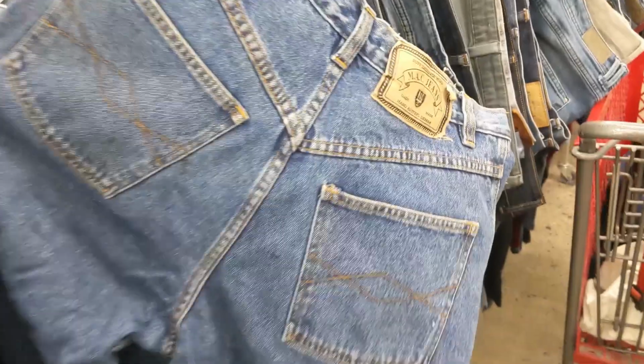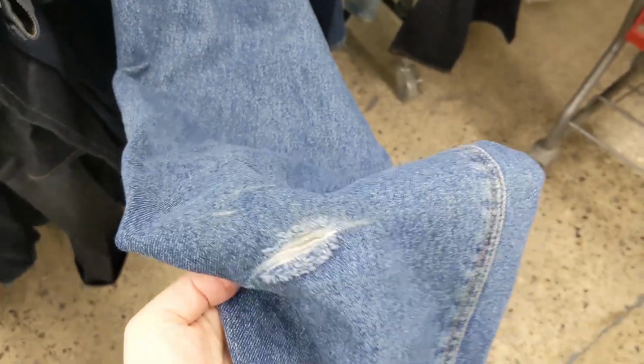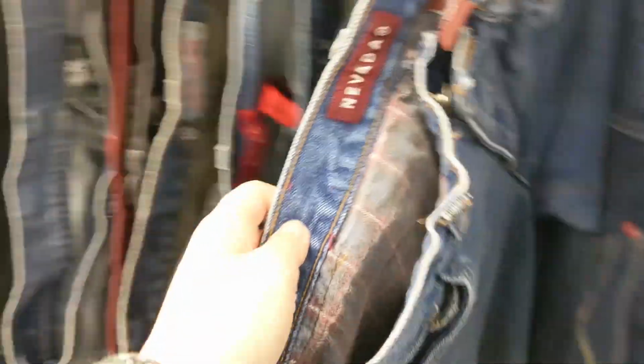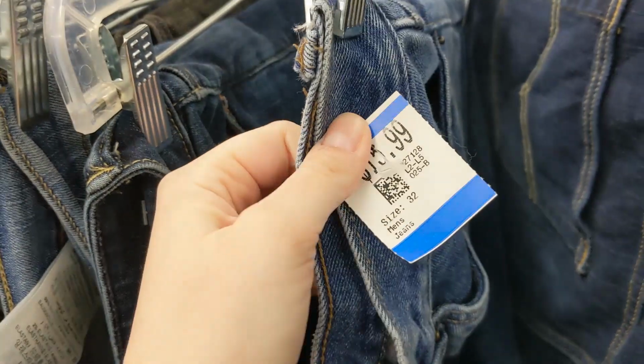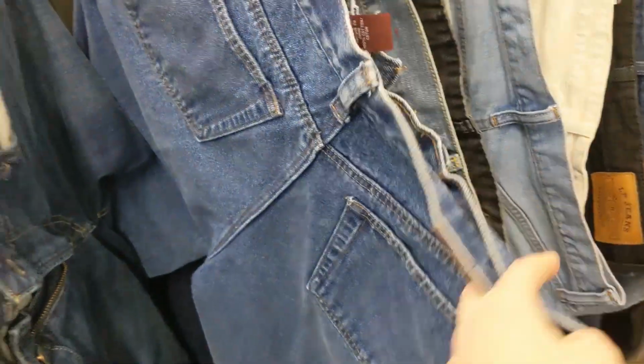These vintage jeans are really nice too. Love this seam, love the button fly, but for $15.99, I think they're just a little too damaged. There's stains and there's a rip somewhere. Yeah, there's a rip at the back of the leg, so that's a no-go. These Nevadas are super nice with the flannel lining, but oh my god, why are all the jeans $15.99? I swear they weren't this expensive last time I was here.